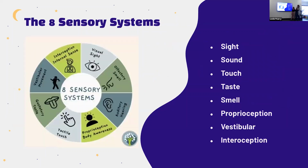So our 8 senses here, I think so. We know touch, taste, smell, hearing, vision. Did I get them all? Touch, taste, smell, hearing, vision. And then the 3 down here on the bottom are the ones that people don't know as much about, but are vitally important.